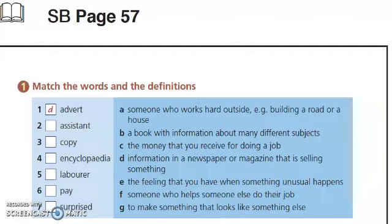Here on the page, we start with exercise 1, match the words and the definitions. I have 7 words here and 7 definitions. I need to match them. Number 1, advert, already matched with D. 2, assistant. 3, copy. 4, encyclopedia. 5, laborer. 6, pay. 7, surprise. On the right hand, I have the choices A till G.